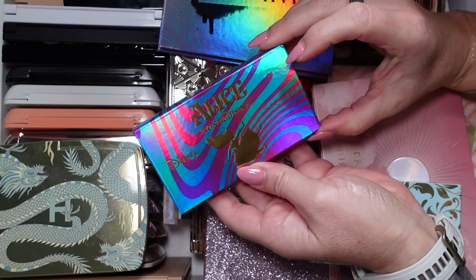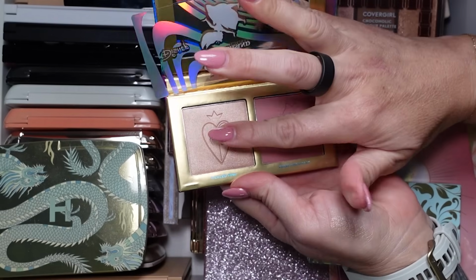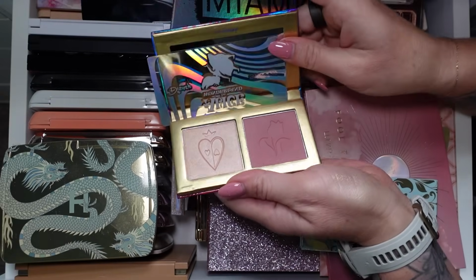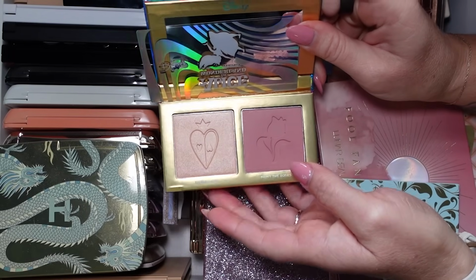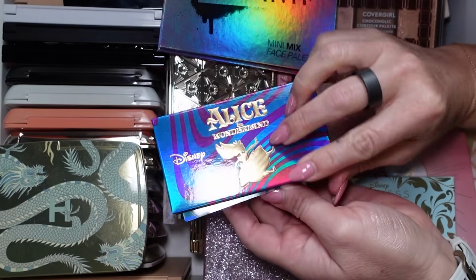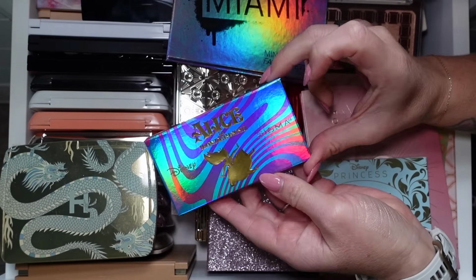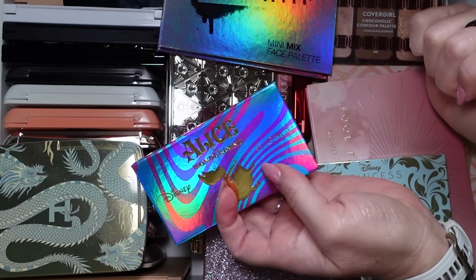The Alice in Wonderland from Sigma, really pretty. I don't know that I need to keep this one. As much as I love Alice in Wonderland, the highlighter is okay. The blush is a little bit more of a cool tone than I would normally keep. I think when it comes to eyeshadows, I'll probably keep the eyeshadow palette, but for this one, I think I'm going to pass it on. It hurts my heart because I love Alice in Wonderland. I do have a whole sleeve of Alice, but it's not something that I want to keep in my collection.